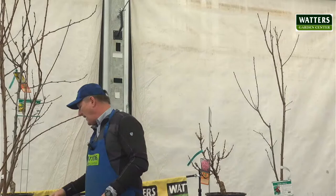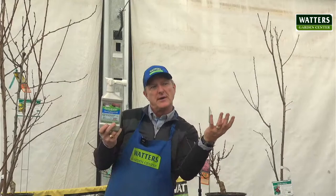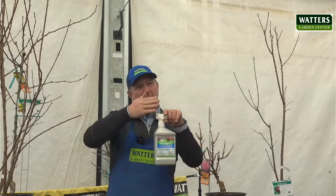So I've done all my pruning. When I'm done, I'm spraying this after the storm pretty much. I want to prune back my perennials yet. This is horticultural oil. Your grandparents called it dormant oil. It's a real heavy oil, but we're using this one because it's lighter weight. So you can spray this up to 90 degrees. You can even use it early summer and it's not going to burn.